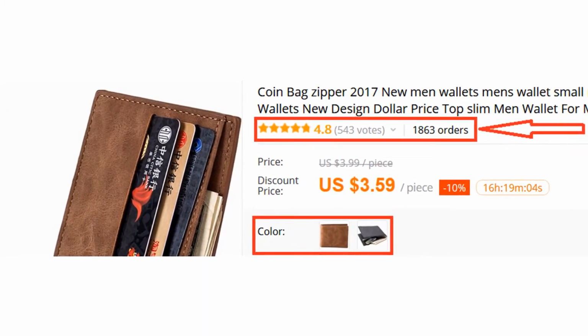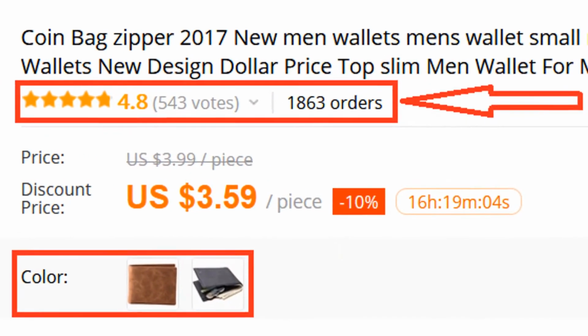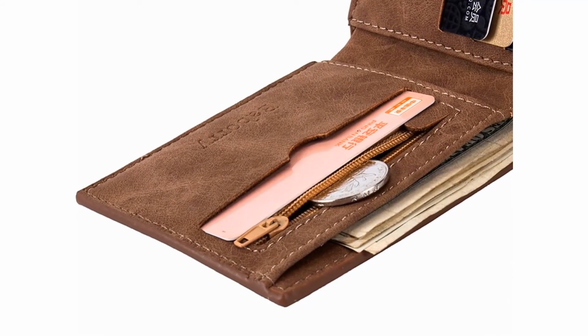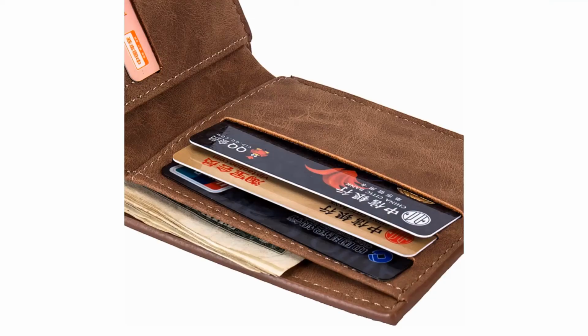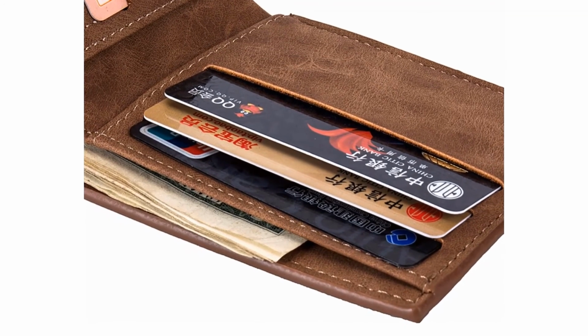Many people have already bought this wallet and their reviews show that the wallet is really excellent. So, we think this wallet is the best for you. You won't find such a good wallet at such a low price.